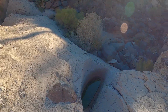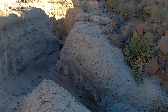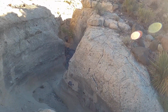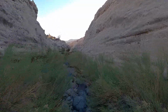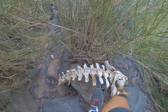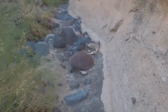Couple potholes here with a little water. Yeah, this is ugh. Ooh, yeah, that's a deep one. Yeah, another skeleton here.